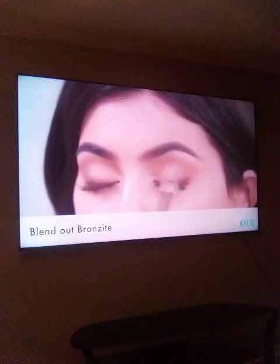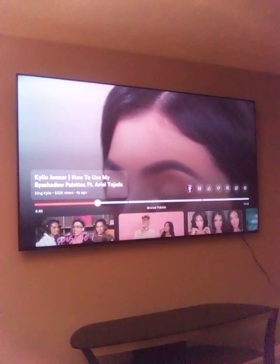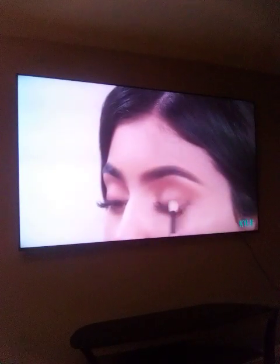We're going to blend out this line. This is simply going to create a lifted eye shape and give her a more catty winged eye without it necessarily being a wing.